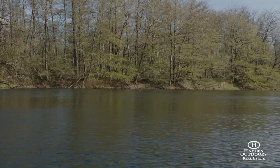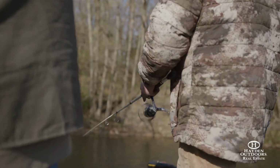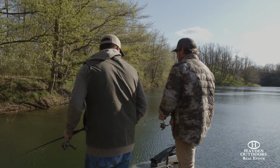Not too many places you can go kill a couple turkeys of a morning and have a bass fishing trip in the afternoon like this, and they had to deliberate for 30 minutes on which lake we was going to go to. Yeah, which one we should go to.